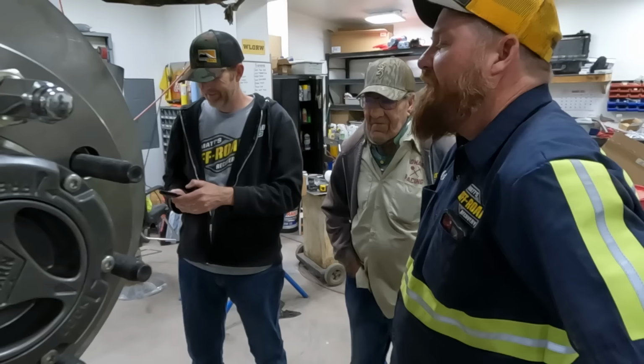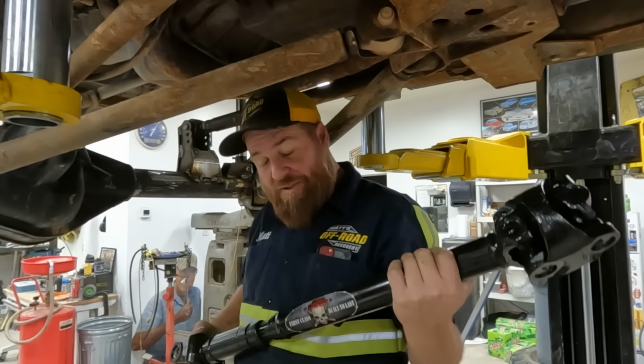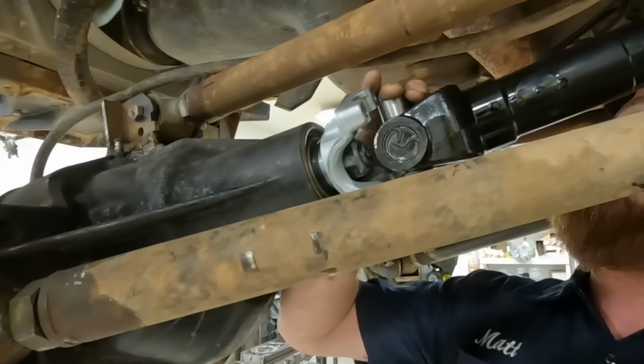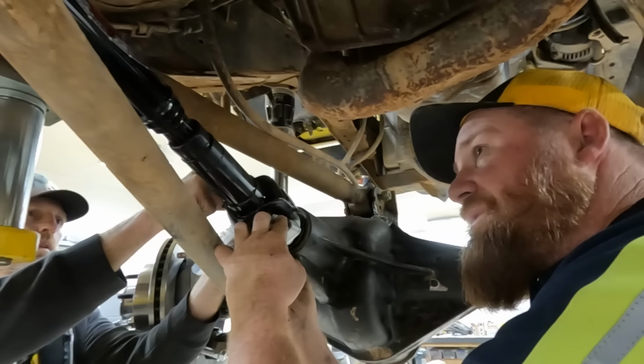What's next? Drive shaft, let's put that drive shaft in. All right, Adams was super fast. We ordered this drive shaft. He called me 2 hours later, said it was done. We sent Lizzie down to pick it up. Here it is, going in. Not a lot of wiggle room. I'm hoping this all fits.